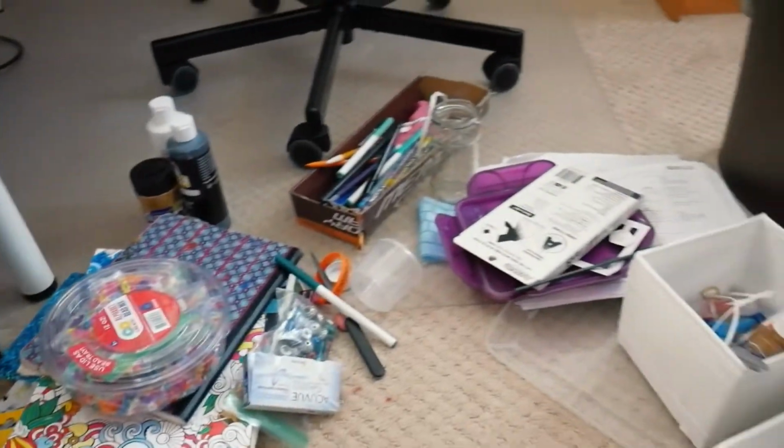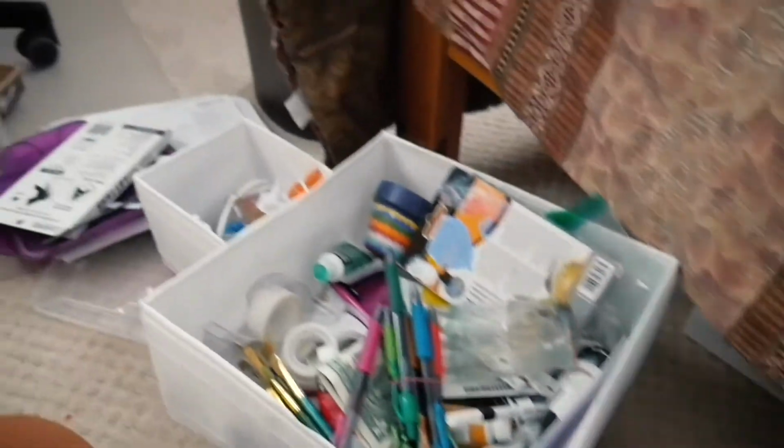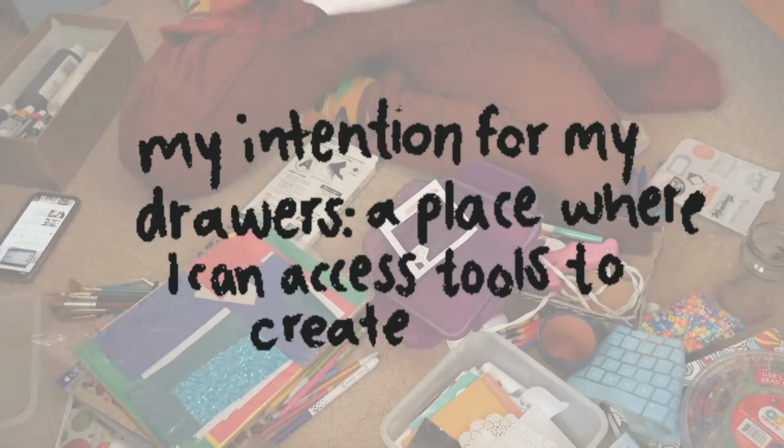So this is all the stuff from the 2 drawers. This is the one place where I feel like I'm still a hoarder. I feel like with the rest of my life, I've gotten pretty good with getting rid of things, but the one place where I still hold on to things is with art supplies.